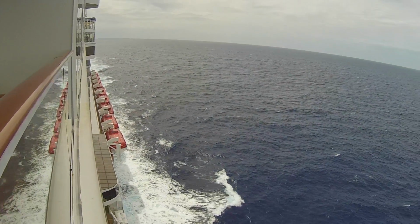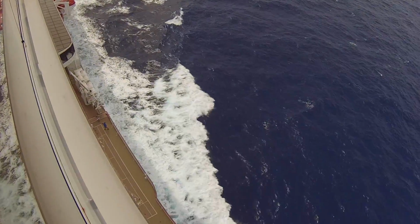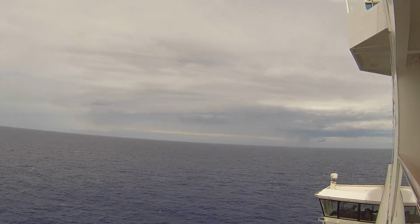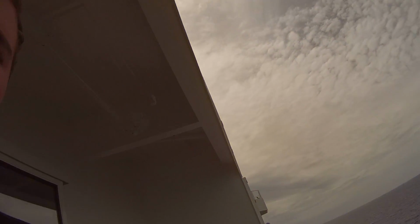Welcome to day 7. It's pretty cloudy, but we're going to try and do the water slides today.